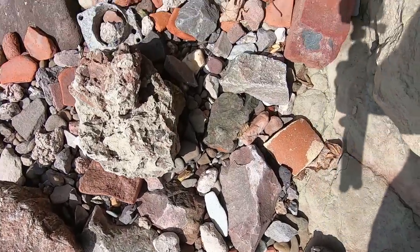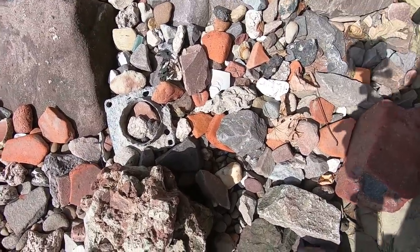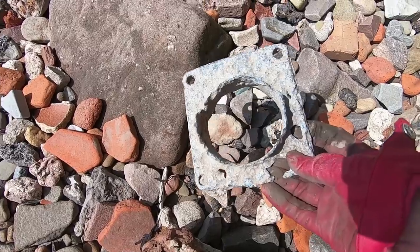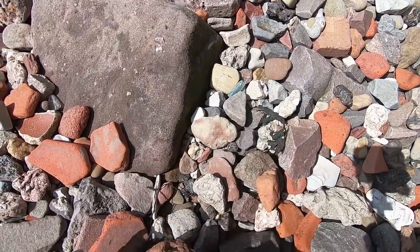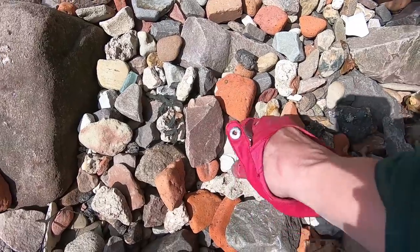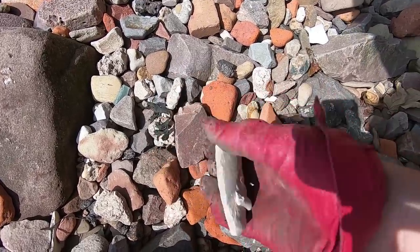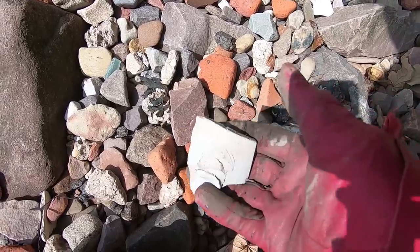I've seen one or two things in this area, so I thought we'd have a look together, see if I've missed anything. Now, this was unmissable. That's rather large. Big chunk of metal alloy, I think. And next to it is this, which is some sort of pot. Well, part of some sort of pot. A handle has come off there, perhaps a mug.